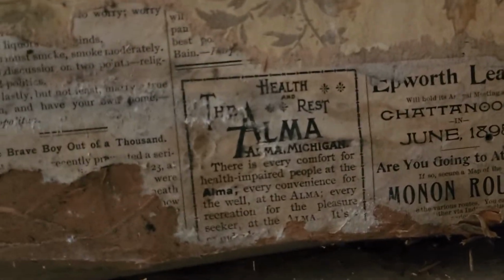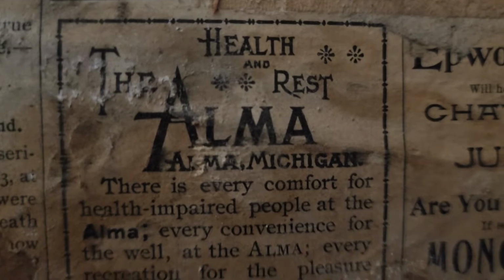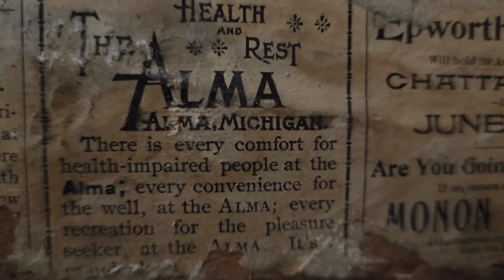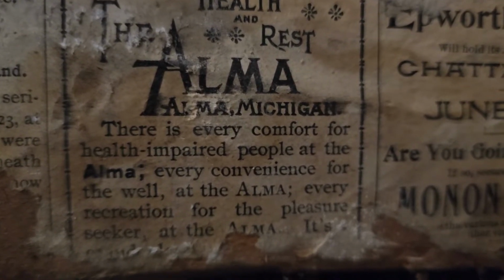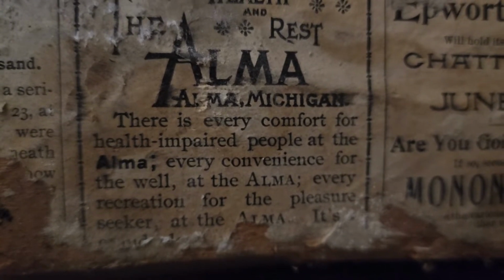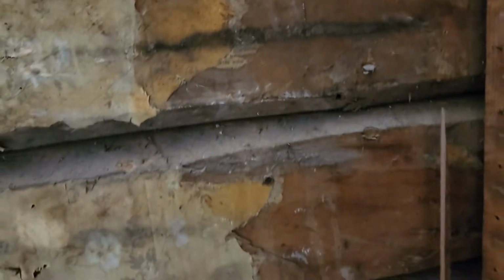And then same with this Alamo. Look at this. Health and Rest, the Alamo. The Alamo of Michigan. There is every comfort for the health impaired people at the Alamo, every convenience for the well. At the Alamo, every recreation for the pleasure seeker at the Alamo. That's all it says. There's a bunch of them right here.